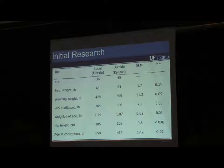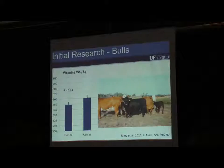So after the time of weaning, these heifers were exposed to a fertile bull and left with that bull throughout their first, I think, almost year of life. And so what was their first age at conception? What we found is that the outside source heifers conceived at a much younger age than the local source heifers, a much younger age.